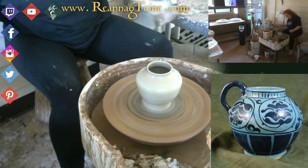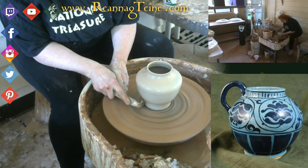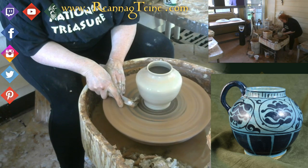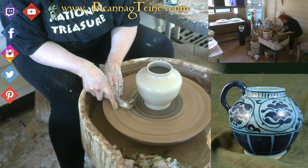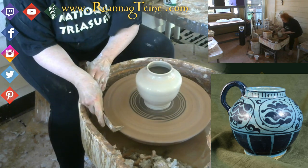We've got an example of the category of shape that we're working on right now. And the wonderful sound there. Sounds like an old record player.